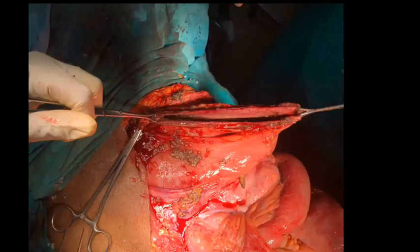So this is one view of a patient who had a bowel perforation. As you can see the contamination, whatever antibiotics or fluid you give, unless you remove this infection, the patient is unlikely to survive.